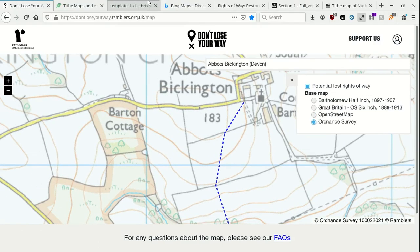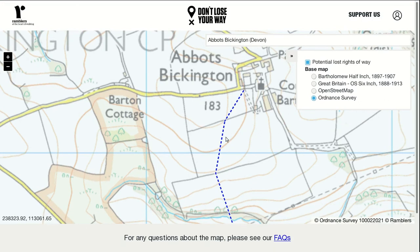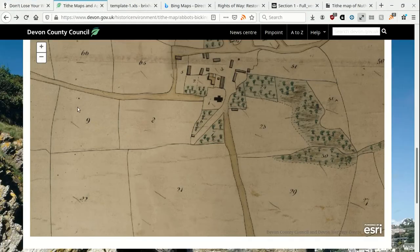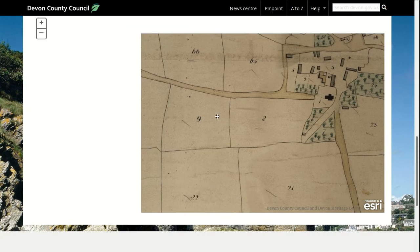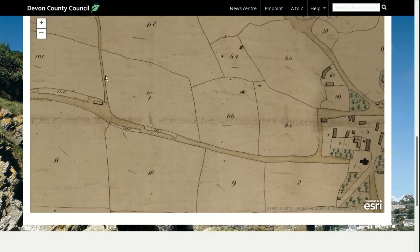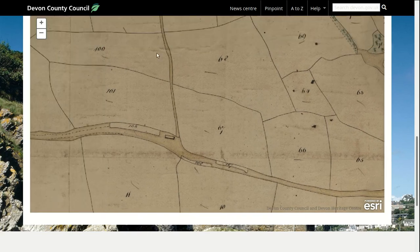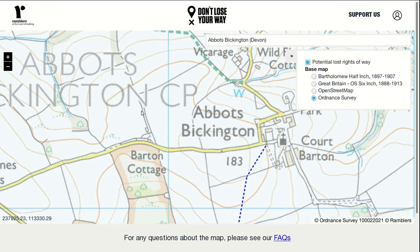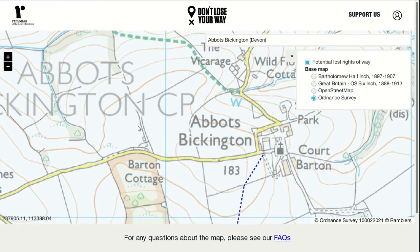Interestingly, let's move on, and you will just repeat this every time you see a blue dotted line. You want to check, dial it up, find it, and check if there is a right of way on the tithe map. I'm going to go along this road here on the tithe maps, and interestingly, there's a little route going north here. I look on the current day map. Well, it's a little white lane, but it peters out quite quickly.